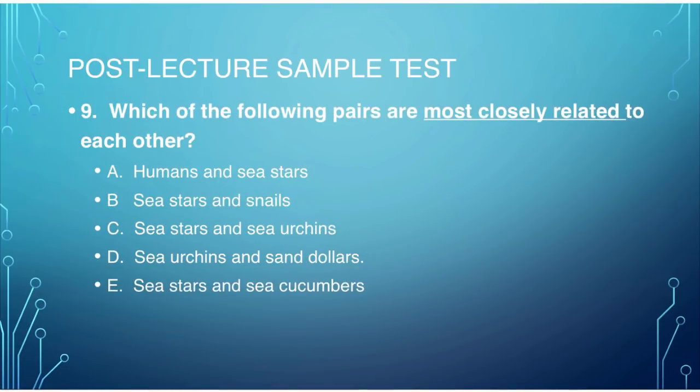Question 9 is the following. Which of the following pairs are most closely related to each other? And you have 5 groups of taxa to choose from.